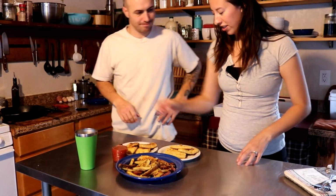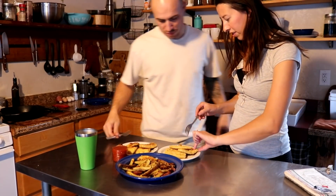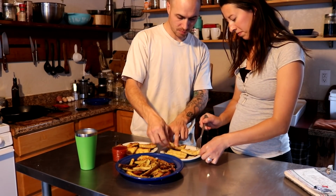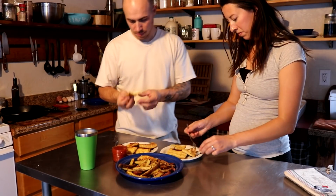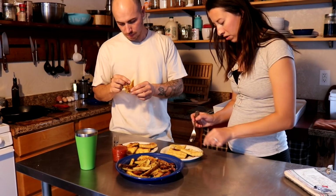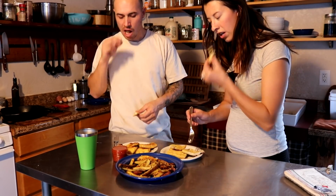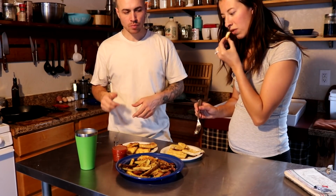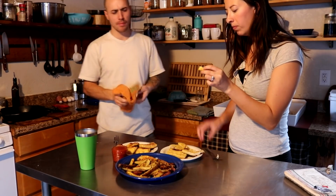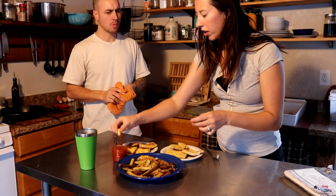Okay, so I'm very excited to try this. Do you have any forks? There you go. You going for the baked? I want to try the baked. I want to try it too. Oh gosh, it's hot. It's weird. It reminds me of a chicken nugget.